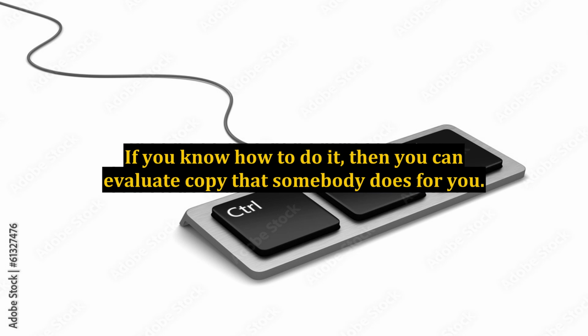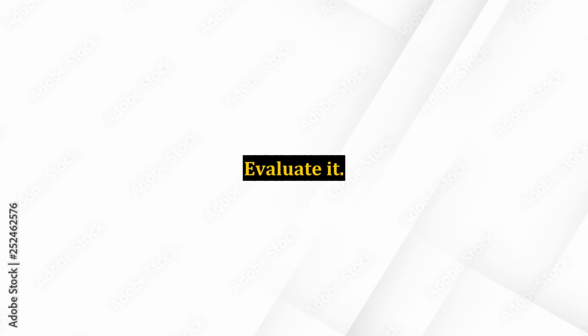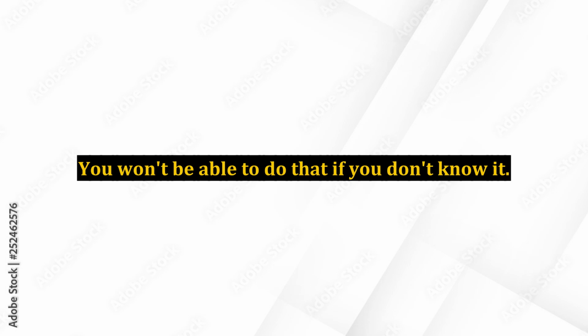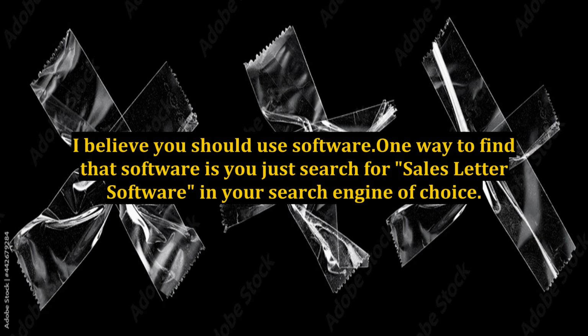If you know how to do it, then you can evaluate copy that somebody does for you. You hire a copywriter to write copy for you, go and read it. Evaluate it. You won't be able to do that if you don't know it. So, in the long run, I believe that you need to learn to write copy. In the short run though, and that's what this is about, because you want to get these products out fast, I believe you should use software.